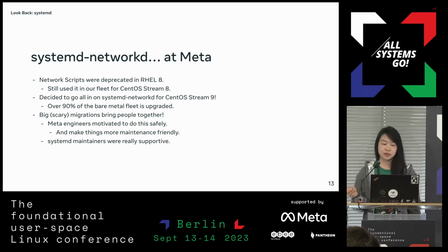I think it's cool to note that big, scary migrations bring people together. A lot of engineers at Meta internally were motivated to do this safely. And the benefit of systemd-networkd is that now a lot of random teams are coming out of the woodwork to say, hey, can we do this cool thing with networkd? Can we add this feature, or migrate more things that they used to do manually to a networkd configuration? And the systemd maintainers were super supportive here as well. Big shout out to Yu Watanabe for helping with all my issues and things like that.